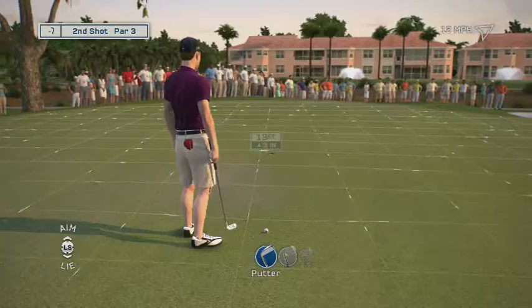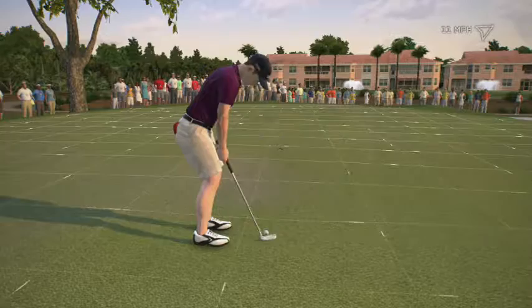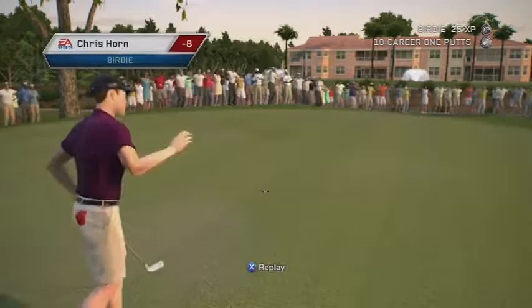A little bit of a lot of break here. I've been terrible with my break so far since about halfway through the back nine on the first round. But we'll get that one. That one was close, but we got it. That's all that matters.